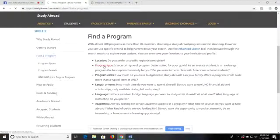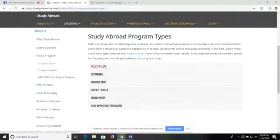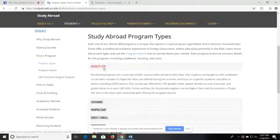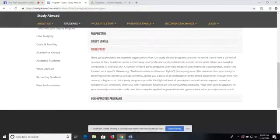And then earlier we talked about types of programs. And so we have a listing here of some of the different types of programs in terms of exchanges, UNC faculty-led options, and then working with third parties.